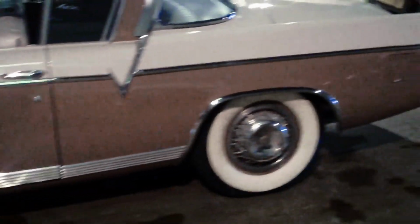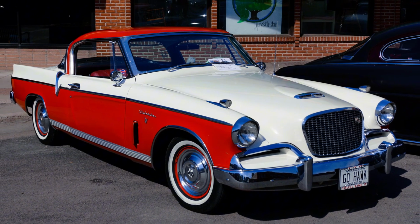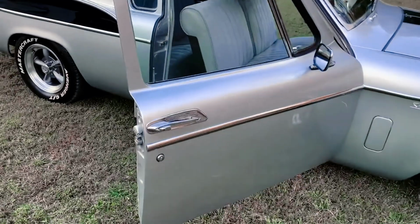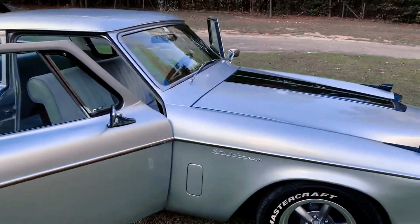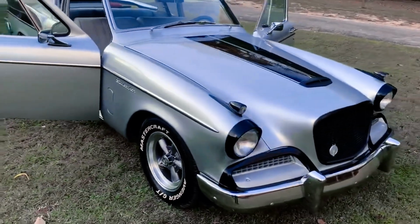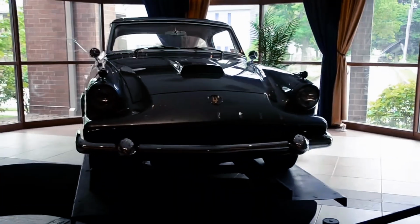The Golden Hawk was powered by a 289 cubic inch Packard 5.8 engine, equipped with a McCulloch supercharger, producing 275 horsepower. For its time, this was impressive performance, and it allowed the Golden Hawk to compete with cars like the Chevrolet Corvette and Ford Thunderbird in straight-line speed. However, the engine was heavy, which negatively impacted the car's handling and overall driving dynamics.